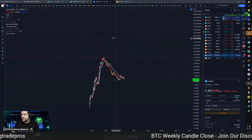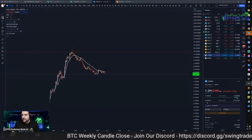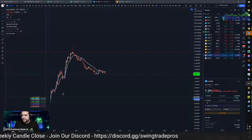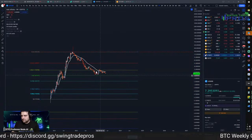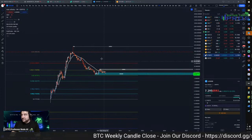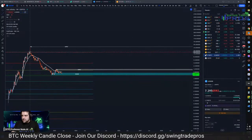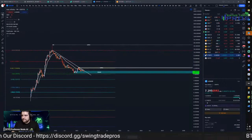Both? Okay, yeah, sure. I mean, you're sitting at a major weekly support, or really near it, okay? We're gonna fib from the candle body and not the wick here. All right, so yeah, that makes sense. We're sitting in between a zone, towards the lower end of the zone. We're in the demand zone on the weekly chart.